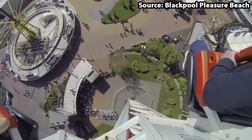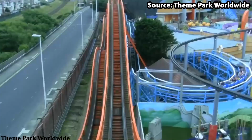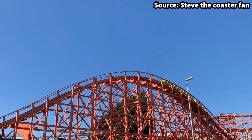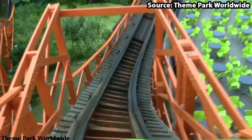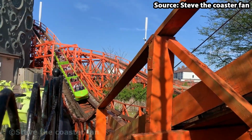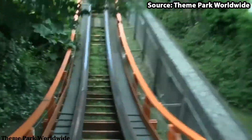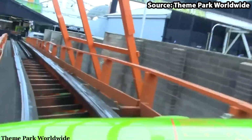For our number 8 spot on our top 10 list, we have Nickelodeon Streak, and despite the name making it sound a lot like a calm kiddie ride, it is far from that. This wooden roller coaster located in, believe it or not, Nickelodeon Land will race you around the park, completing many drops, airtime hills and turns at a speed of 35 miles per hour.